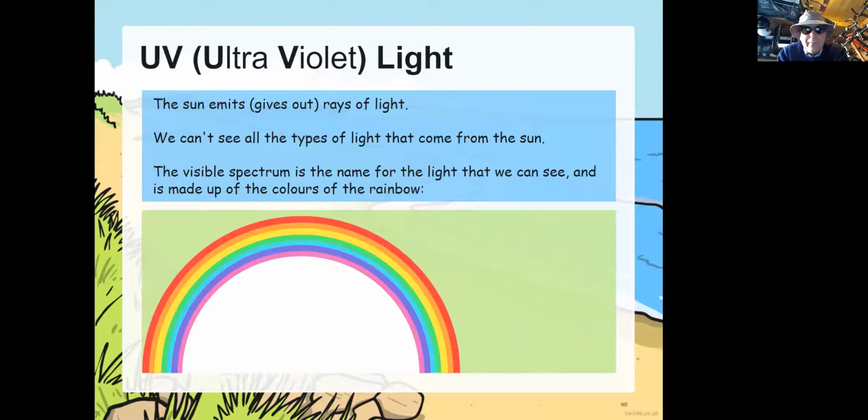UV, which is short for ultraviolet light. The sun emits, or gives out, rays of light. We can't see all the types of light that come from the sun. The visible spectrum is the name for the light that we can see and is made up of the colors of the rainbow: red, orange, yellow, green, blue, indigo, and violet.